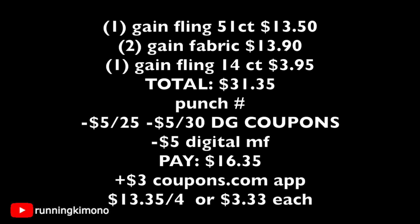Okay, so looking at the math for this one, the Gain Flings 51 count is $13.50. Two Gain fabric enhancer products, if you're forgetful like me, is probably the easier way to go. $6.95 a pop, so that's $13.90. Or alternatively, you can get one detergent and one fabric enhancer. It is your choice. And then one Gain Fling 14 count for $3.95. Adding that all up together, that's a total of $31.35.